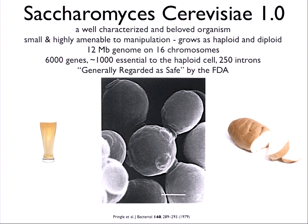So it's a simple genome. It's relatively small if you're used to human genetics or mouse genetics. It's got 250 introns, 6,000 genes. And it exists as a haploid and a diploid, which means it's pretty manipulable. So we're meddlers. We thought, let's make this organism, which is awesome, even better.